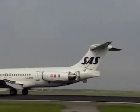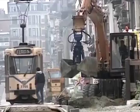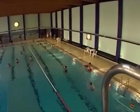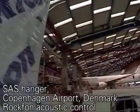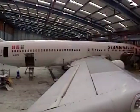Noise pollution is a source of daily irritation, stress, and discomfort for millions of people. The group's Rockfon companies have developed sealing systems that create optimal acoustic control and improve the indoor climate. In this hangar, the Rockfon products on the walls and in the ceiling help reduce noise levels considerably.